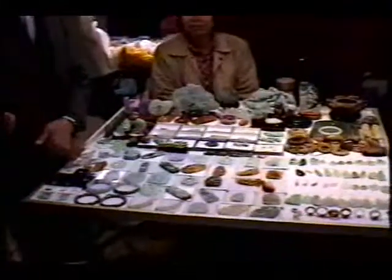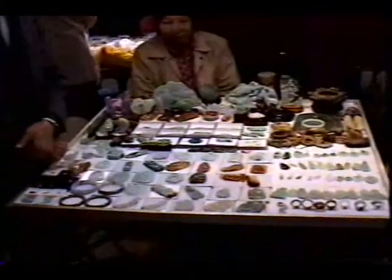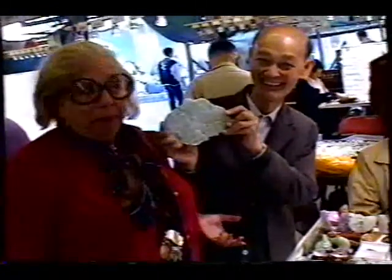Most people think that jade comes in only one color, green. Well, they're wrong. Look at all these colors of jade. There's red jade, and there's a big piece of very nice. Yes. Well, as I said, I'd be very happy to take it all home, but maybe just one piece. Thank you very much.